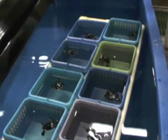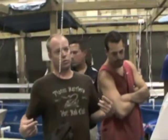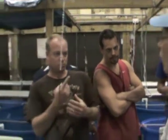Now, when you do a laparoscopic examination, where are the ports? Where do you go in? You go in the anal process. In front of the hind legs? In front.